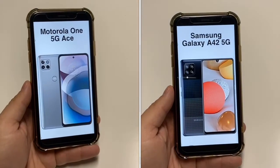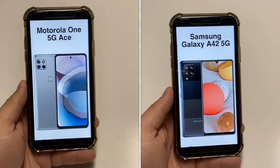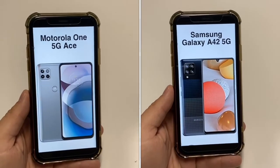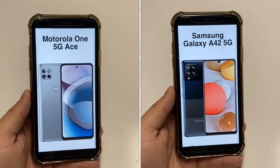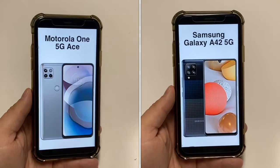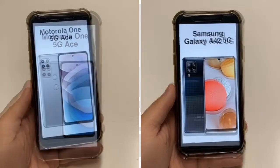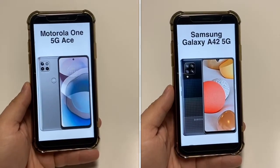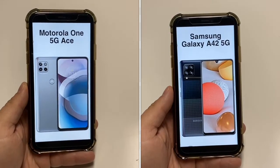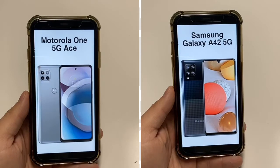What's up everybody? In this video I'm going to compare the Motorola One 5G Ace with the Samsung Galaxy A42 5G. So for one, the price on the Motorola One 5G Ace is under $300 unlocked, and you can get it as low as $30 on prepaid. The Samsung Galaxy A42 5G, you can get it unlocked for $400.